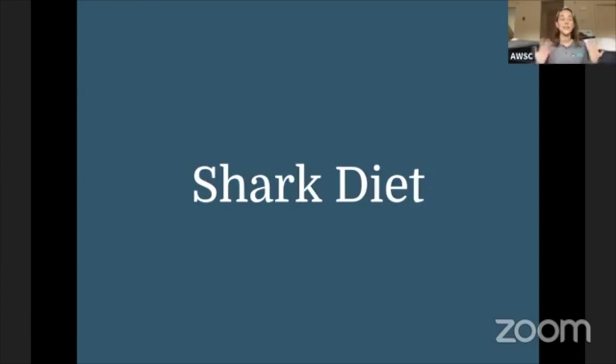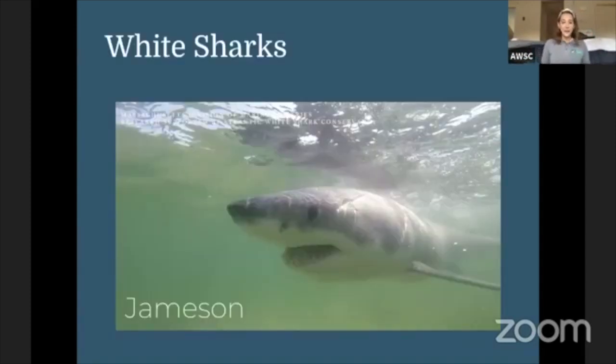And the first shark, obviously, because we are the Atlantic White Shark Conservancy, I had to talk about is the white shark, because that is the shark species that we are studying. Maybe I'm going to give you guys a few fun facts about the white sharks here along the way. But do you think that you already know what white sharks eat and what their favorite food is? Did you know that their food might change a little bit from a juvenile to an adult? Their feeding habits change.